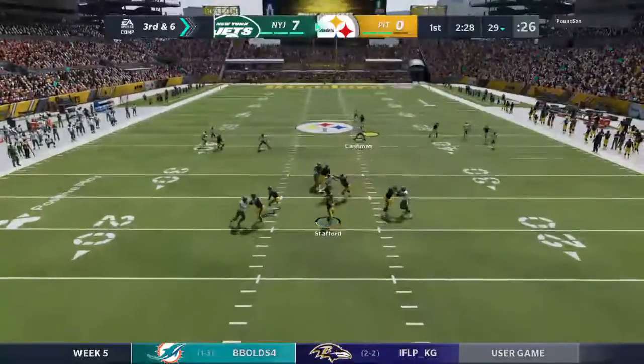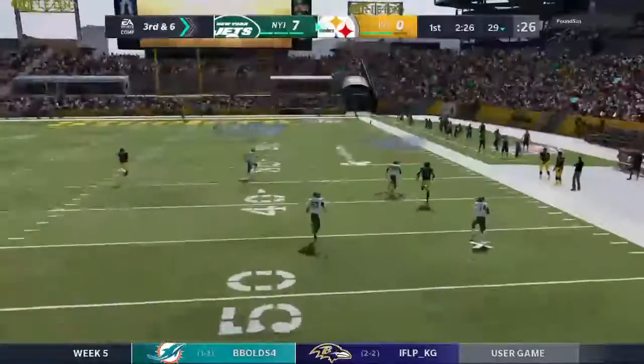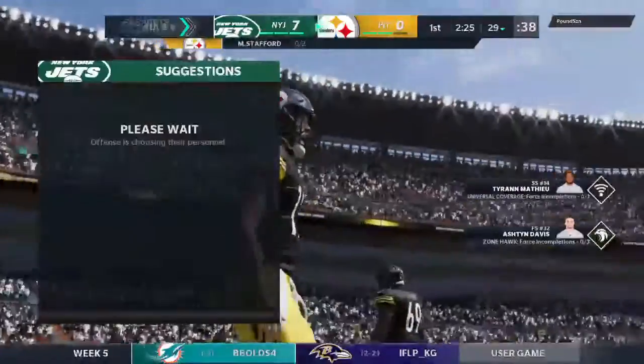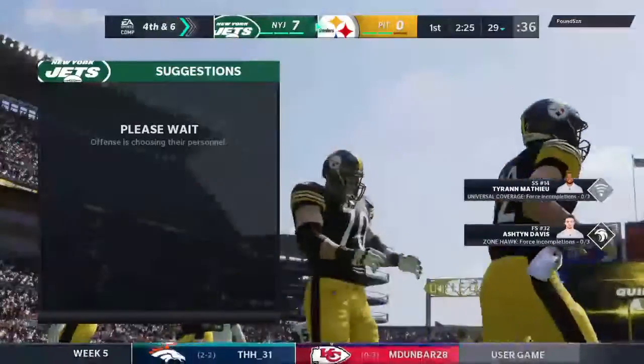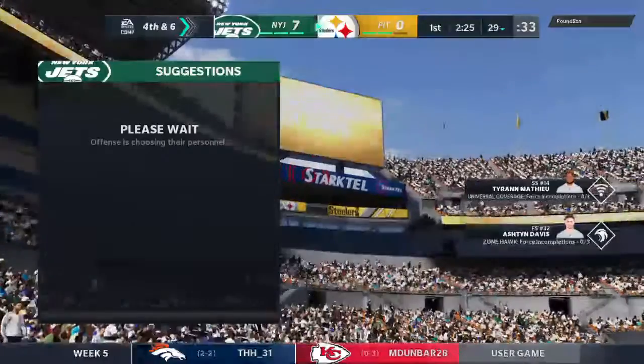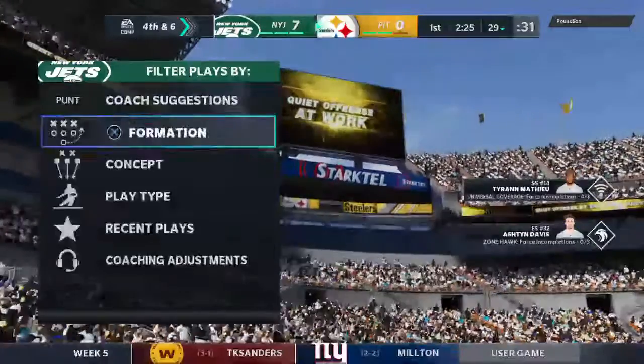Throwing on 3rd down, Stafford. He's going to go for a big play downfield. And that will be incomplete. Well, they weren't scared to let it fly, but it falls to the ground and brings up 4th down. That looks like it's going to be 2 empty possessions now to start this football game.